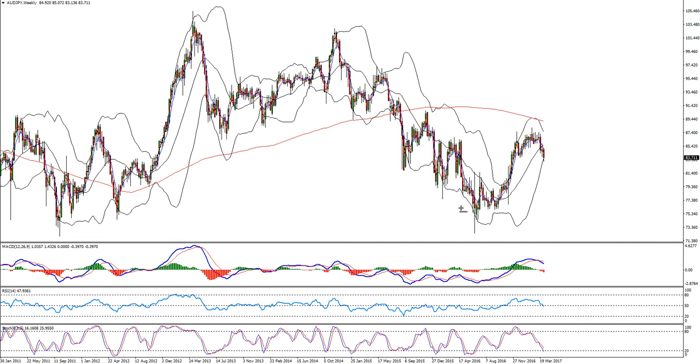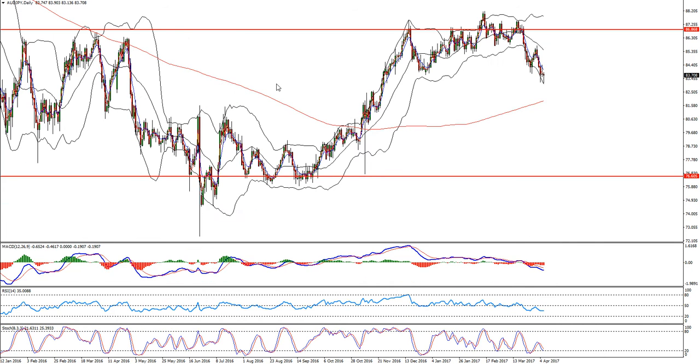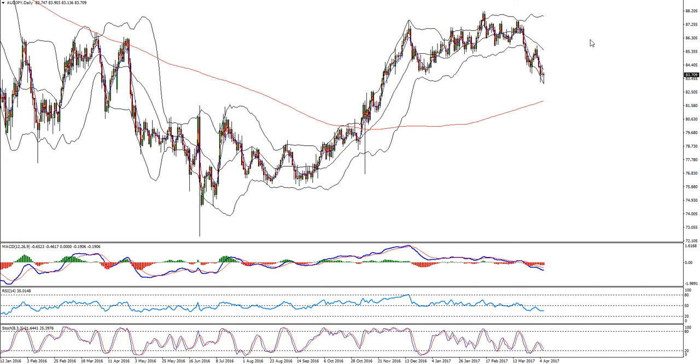We had two false breaks here. We had one on the top. Therefore, this is kind of a range for us yet, and we would expect it to go to the middle at least. Okay, that's why the pressure remains on and remains bearish for this pair. That's the idea here of this setup.